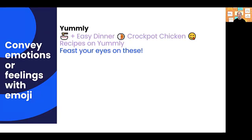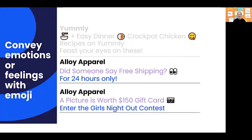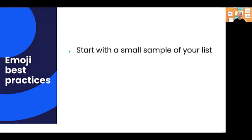The first example here includes 3 different emojis to talk about recipes. The next one asks a question and includes those eyeballs that can catch the attention of your reader. Maybe this time about the offer for free shipping. And in this one, it uses the camera emoji to support their email about a photo contest.